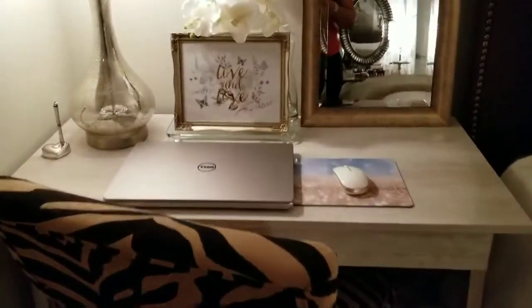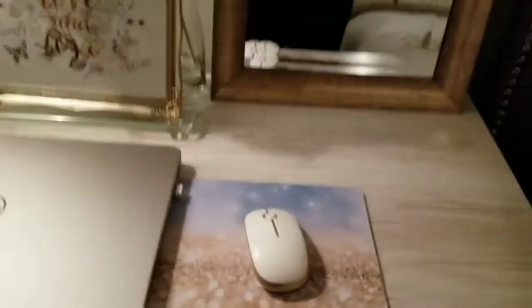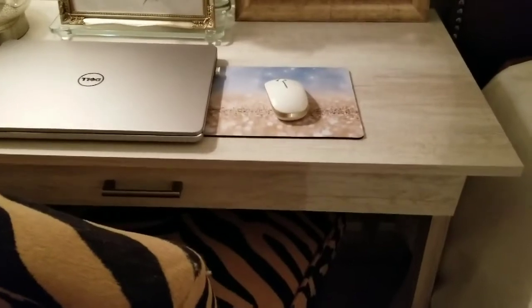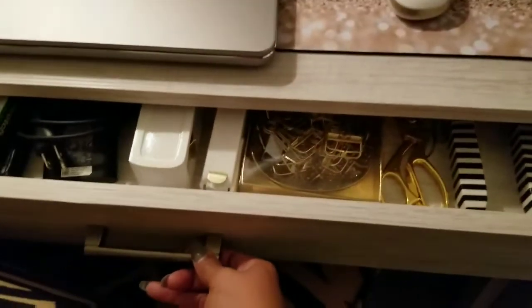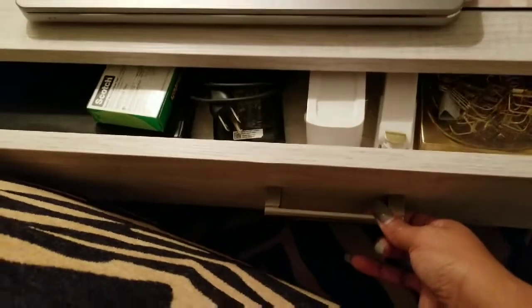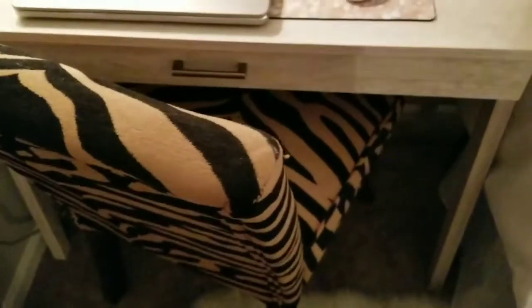This is going to be a long video, y'all. I'm sorry. So, got my laptop out. This desk came from Target. My boyfriend got me this as one of my birthday gifts. And I love it because it has this drawer right here. It's awesome. My tablet's in there. It's a long drawer and it's deep. So, I love it. I can keep everything I need inside and not on top. So, it's a nice writing desk.